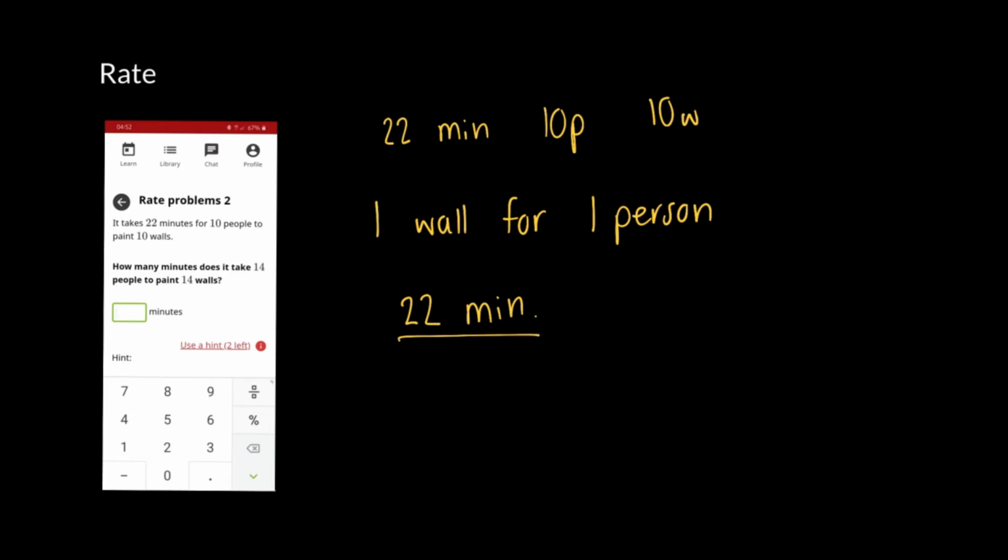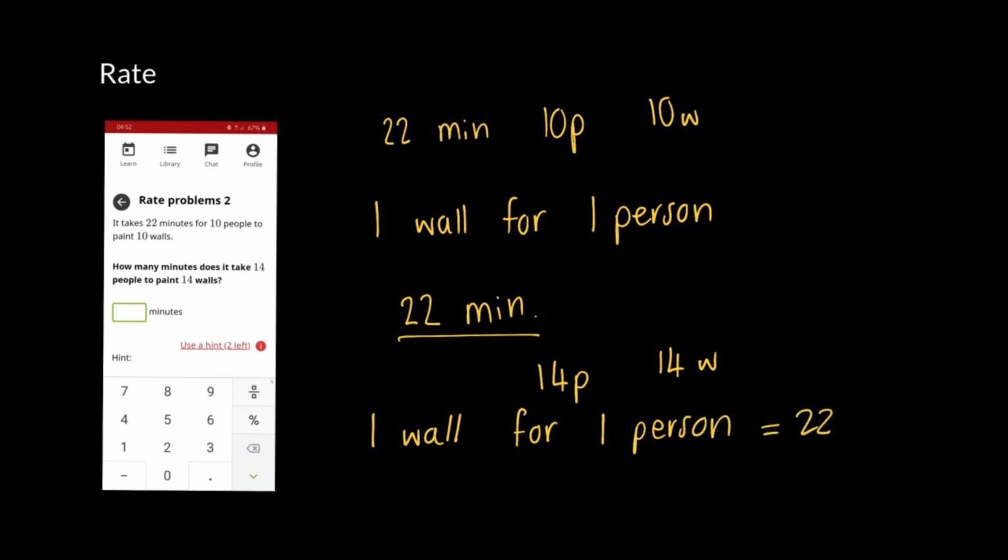Because if we have 14 people and we have 14 walls, that means we have one wall for one person. So everybody will have their own wall. And that will also take them 22 minutes. Everybody will have to paint one wall and it will take them 22 minutes.